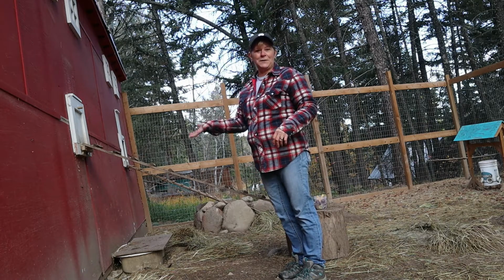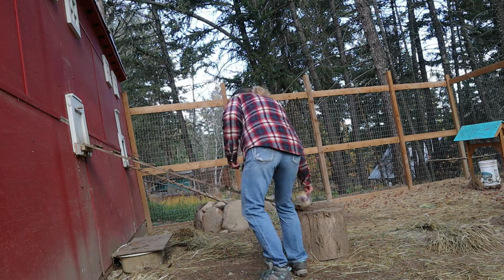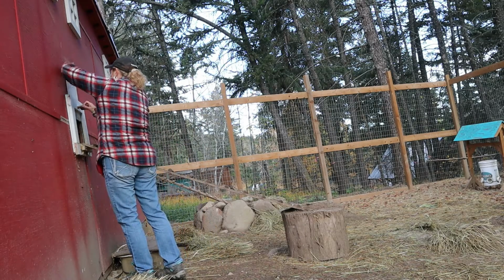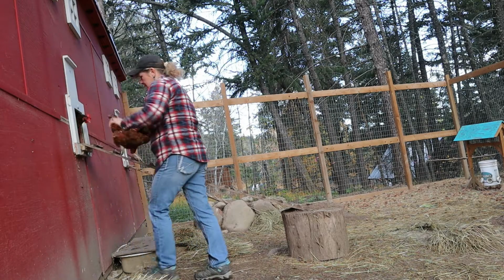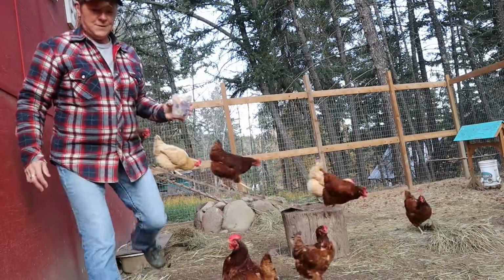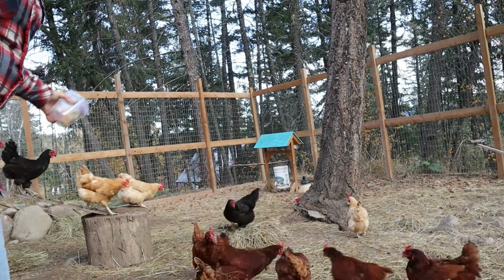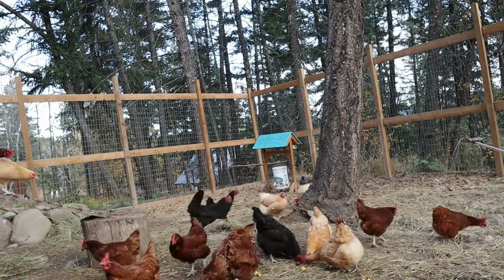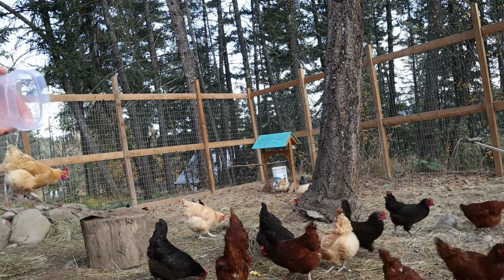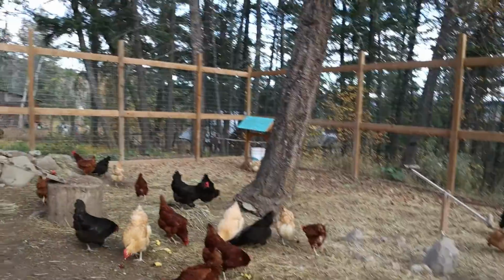This side is where the rest of them are. So once I open up this door, they're all going to start coming out. I better move this too, because they'll just go after that. I'll throw that out once they come out. Hello, ladies. Oh, I know. They're just waiting. I'm going to turn this. There's one, took off with one of those cherry tomatoes. And they just love the little treats. I'm gonna close the door before some of them escape.